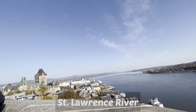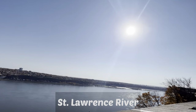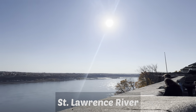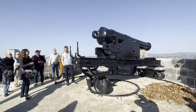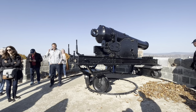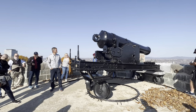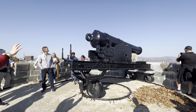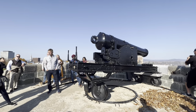It's like the highest point. The cannon we have in the Citadelle is an Armstrong gun, and it was brought here by the British. It's really a heavy cannon. It's only the cannon, so only the tube. It's 5 tons. So it's one African elephant, to give you an idea.